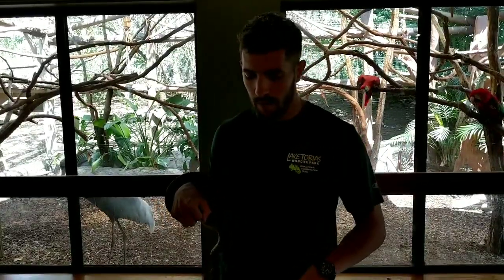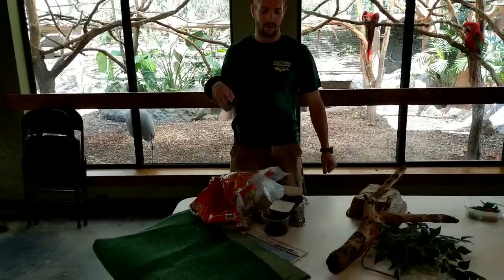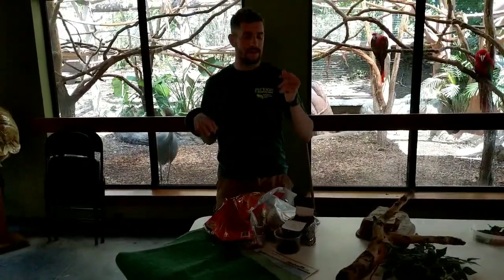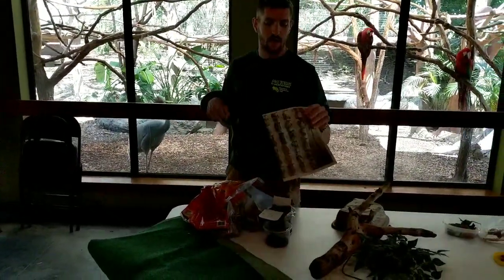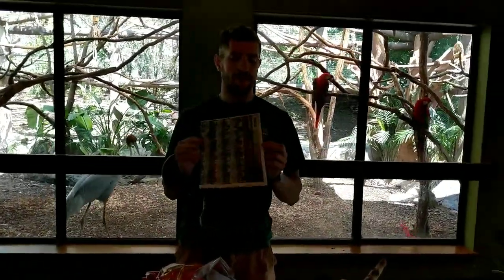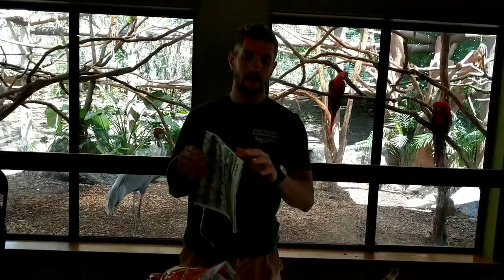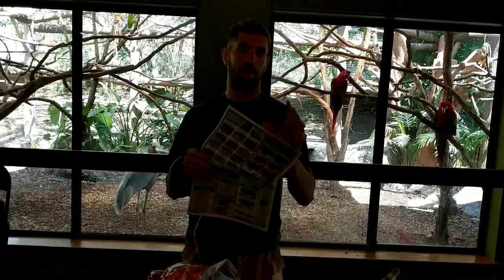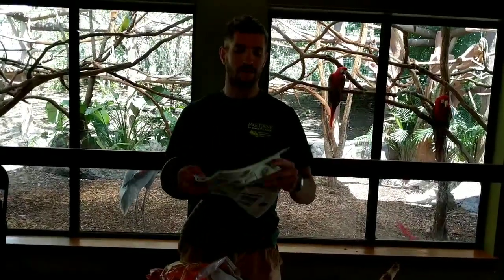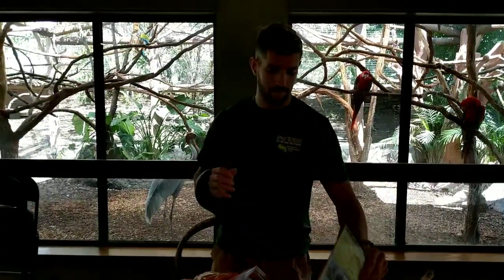So the first thing is going to be substrate here. And I have a whole bunch of different options. Things that are very easy to take care of and clean. Newspaper. It's not the most ideal for looking through a cage, but it's the easiest to clean up. You can get newspaper, just open it up, put it down. The print is safe for your animal to be on. Just like anything else, just pick it up, crumple it, and throw it away. So newspaper is the easiest for anybody to take care of.